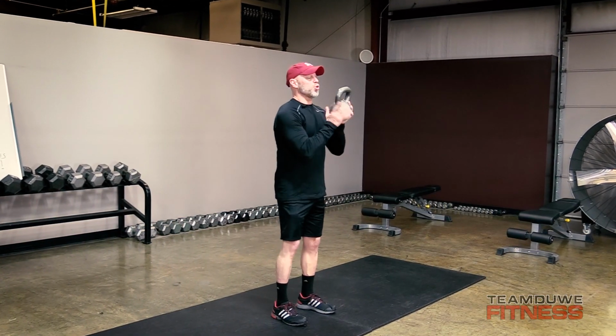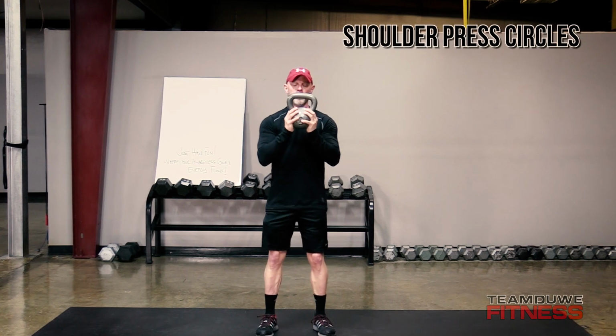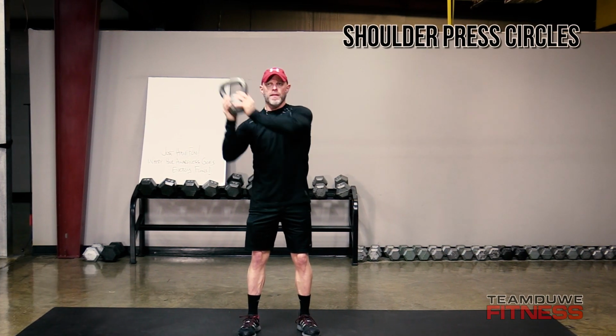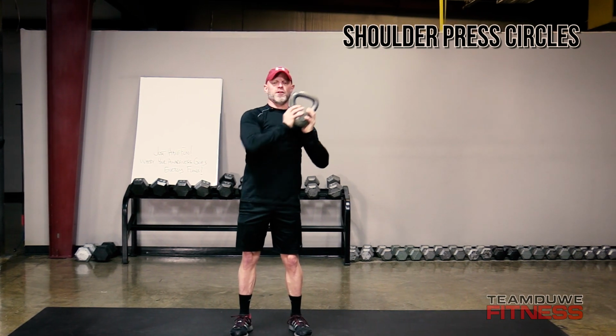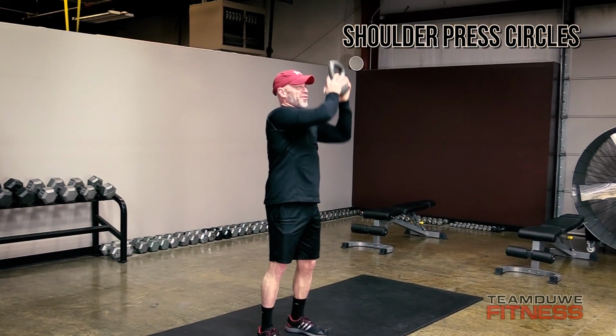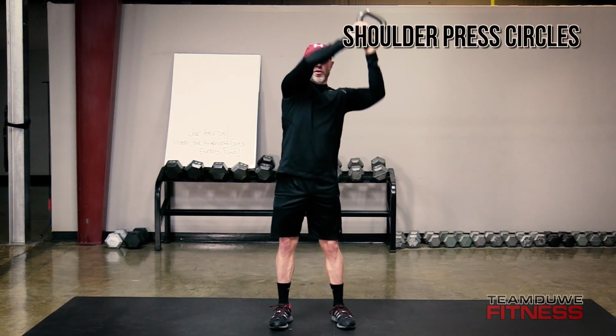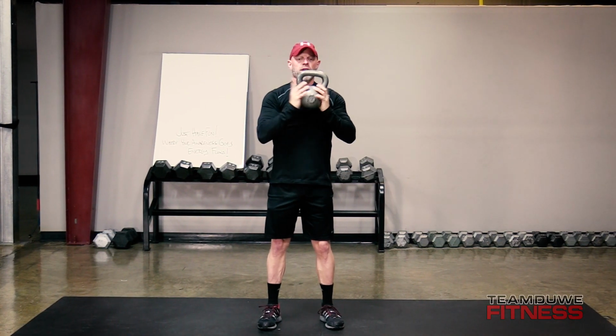Exercise one, shoulder press circles. We're gonna take our kettlebell and instead of just doing a shoulder press, we're gonna do a circle. We're gonna press it out and you go nice and slow. So if you were doing a 30 second set, you'd do 30 seconds one way and then 15 seconds the other way.